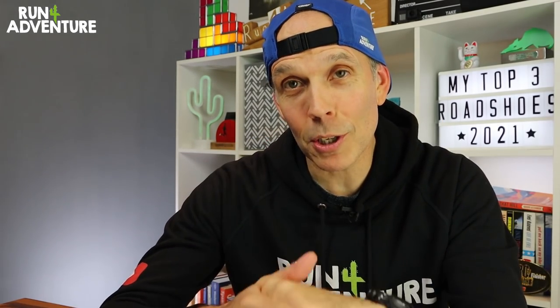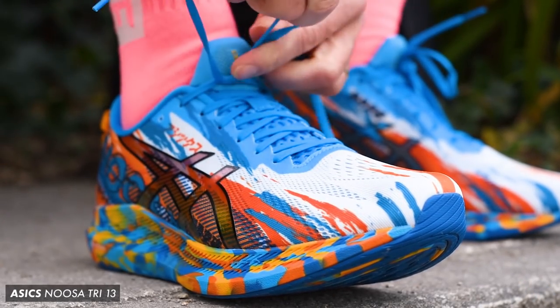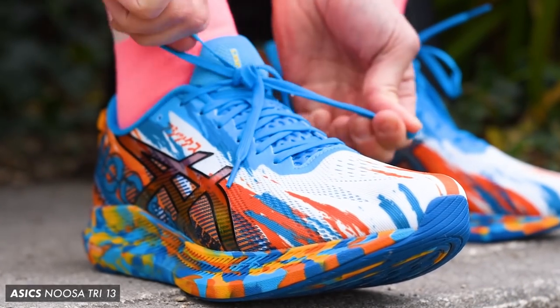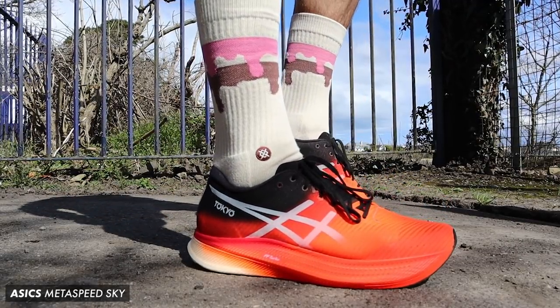And I'm super excited to see what the brands bring to us next year. Road running shoes that came really close to making the top three was the ASICS Noosa Tri 13. Really enjoyed running in that shoe. Again, such a great value, versatile road shoe. It was just pipped at the post by the Endorphin Speed. And also the ASICS Metaspeed Sky, another carbon plated racer.